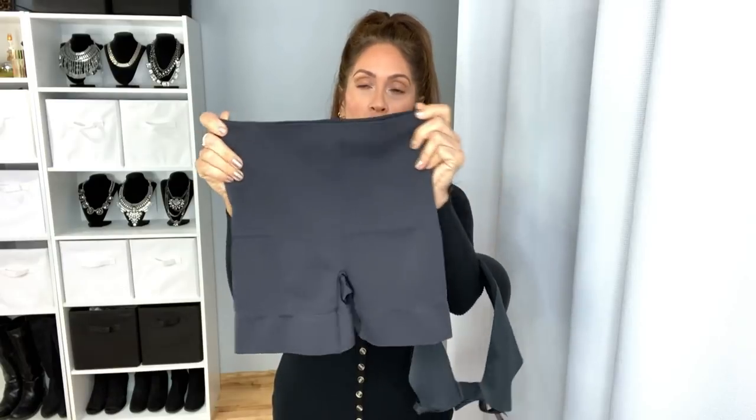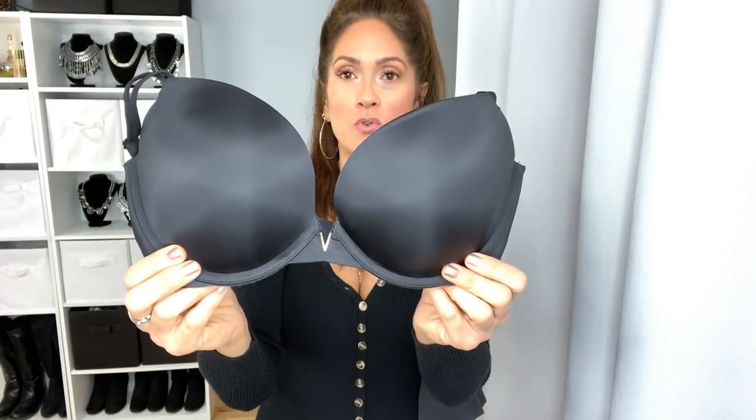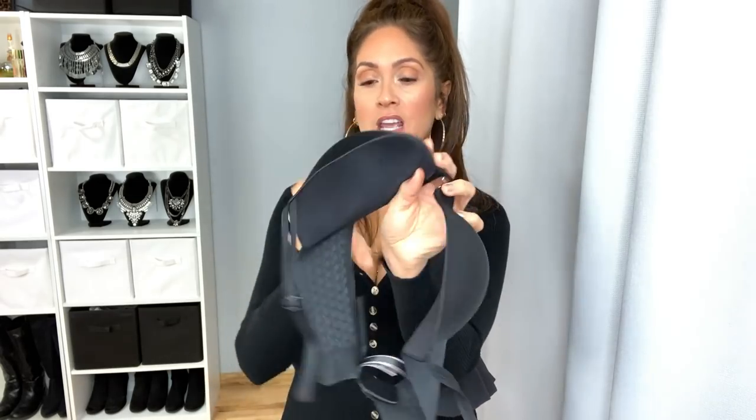I would never wear a sweater dress unless I had some kind of a shaper on. They're super comfortable. They're like boy short type of little shorts that I wear under all of my sweater dresses. And the bra that I like to wear under a sweater dress because it's nice and smooth is this Victoria's Secret push-up. It has a little bit of a push-up right there, but not too much. And the back of it has a nice smooth band.